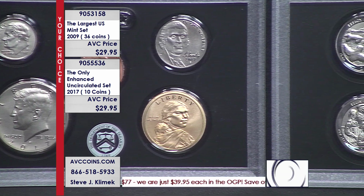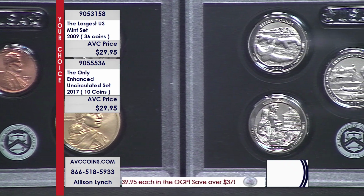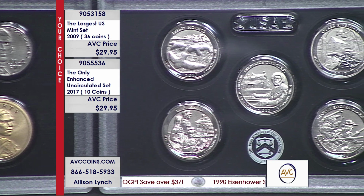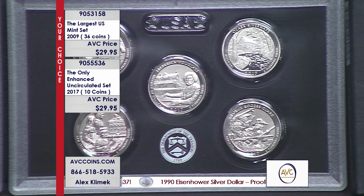It's National Coin Week, and we want to make sure we're making a positive push forward in tonight's show, as well as in collecting in general. So let's talk about the largest set.